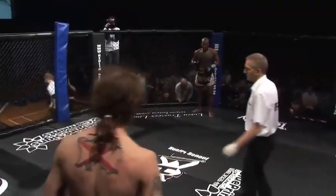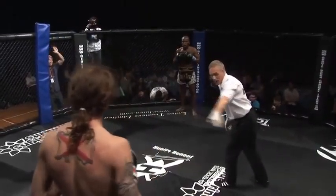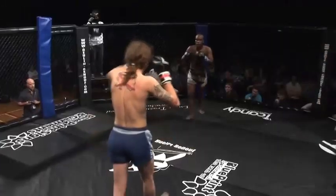And that intensity seems to have rubbed off. Pinto is ready to go, and he seems fired up. Let's see what happens. He can't wait to come out, tapping his gloves together. Brookfield is shaking out those legs. They're a little bit red and bruised.